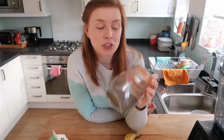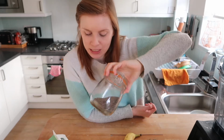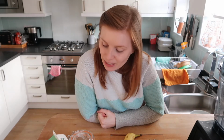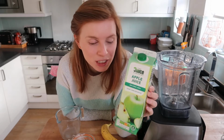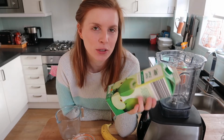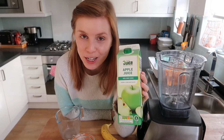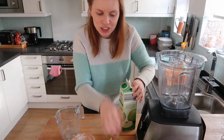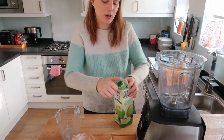You don't have to use seeds, you could use flax seeds if you fancy that instead. But yeah, I'm going to put some chia seeds in there because they're super good for omega-3, which is a very important nutrient that everyone needs. I'm using apple juice from concentrate, which probably isn't the best for this smoothie. I would highly recommend using natural apple juice, not from concentrate, but we're working with what we've got here, and this is what we've got, and it's going to be fine. It's just not going to be as naturally apple-y. Is that a word, apple-y? Well, I can't even open it.